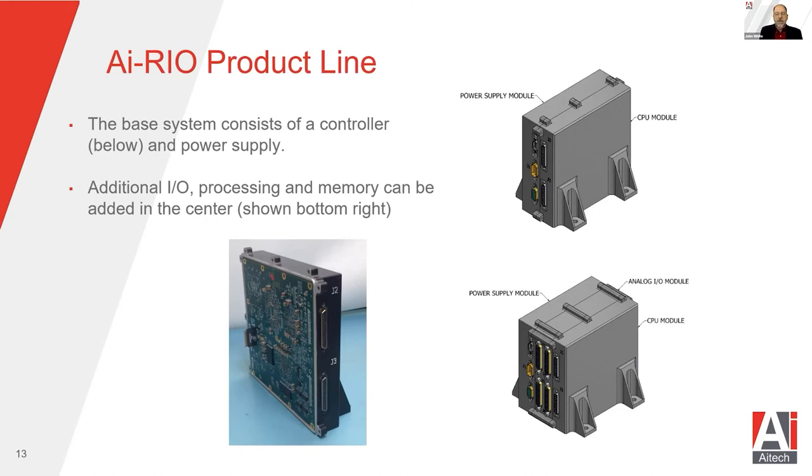Makes a great payload interface to the system bus. And it's expandable for a whole bunch of functionality that the customer might need.